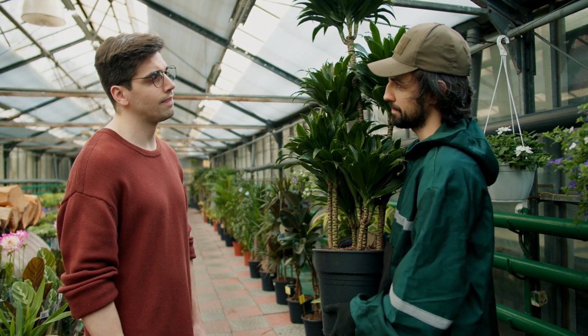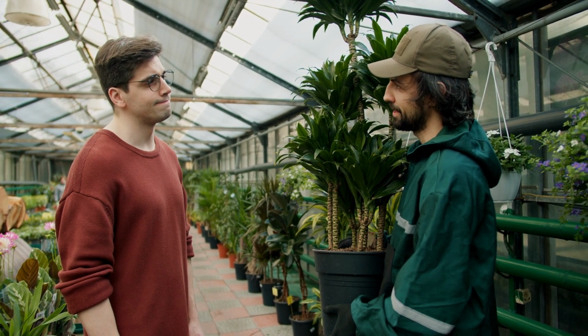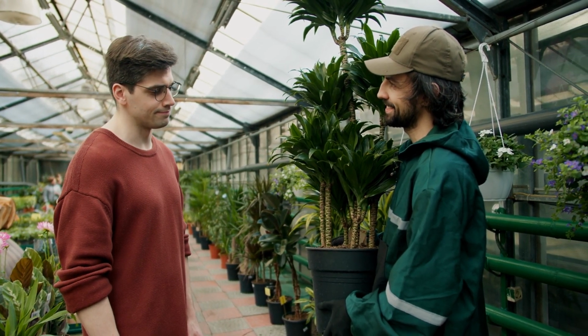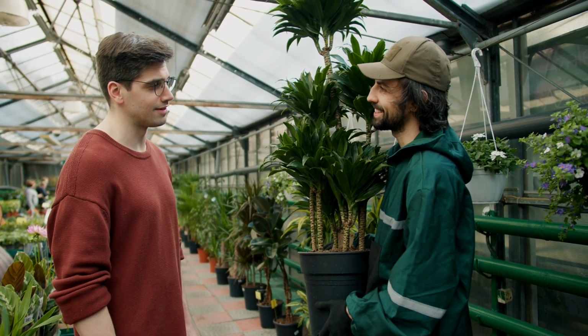Remember, choosing heat-tolerant plants, providing adequate shade, watering deeply and at the right times, improving soil structure, and being prepared for sudden heat waves will help ensure your plants remain healthy and vibrant.